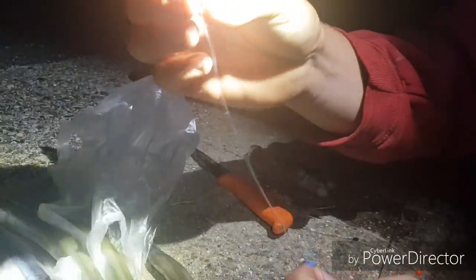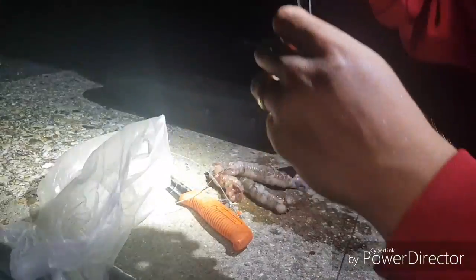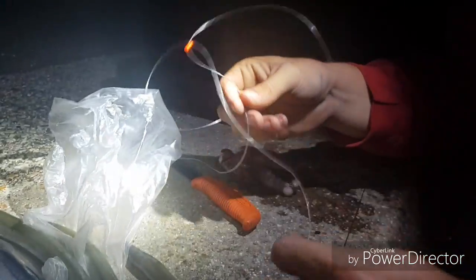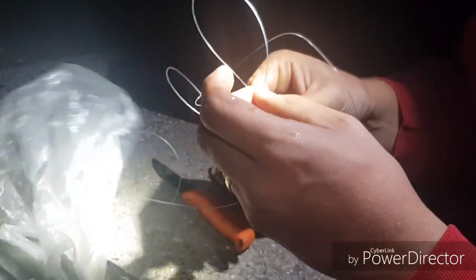Attached to that is your hook length, we'll get to that in a minute. And then above that is another bead just to protect the knots. That is a pulley, Gemini pulley, with a tie-in at the top. Now that will go to your main line. So if you can imagine that there like that. So that's at the top, goes to your main line. This swivel that's attached to the other end clips onto that, just like that.